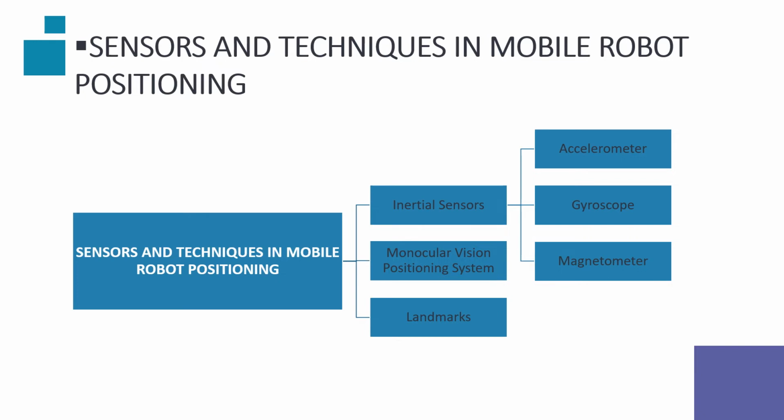And the third technique in mobile robot positioning is the landmarks. A landmark is actually feature information recognized through the robot's sensor perception. For an autonomous robot, how to identify landmarks quickly and accurately plays an important role in localization as well as in navigation. So usually, in case of landmarks, we use two kinds of landmarks. One is the marker based landmarks. The other one is the markerless landmarks.